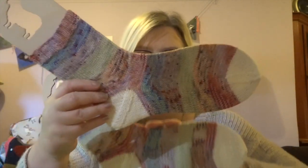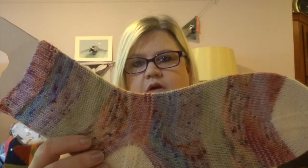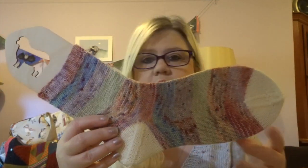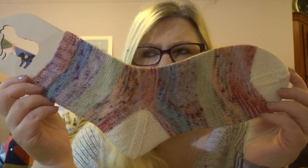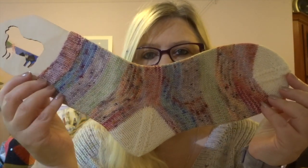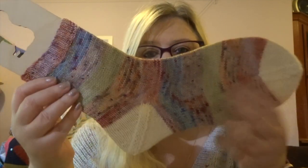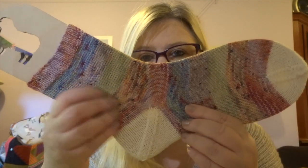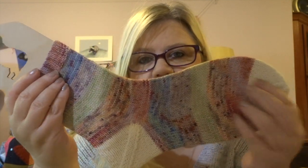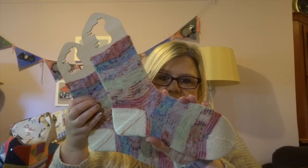There we go, that's the other one. There are two, I promise. They're actually still slightly damp because I only blocked them yesterday morning, I think. I have a shadow today, I'm sorry. That would be the cat, I'm really sorry. So aren't they lovely? Such pretty colours. I'm really looking forward to wearing these for the autumn. So that's my Iron Bridge mini socks.